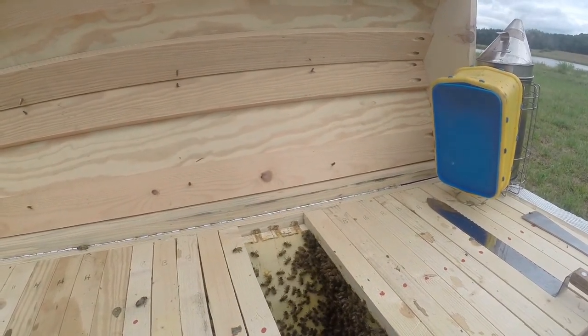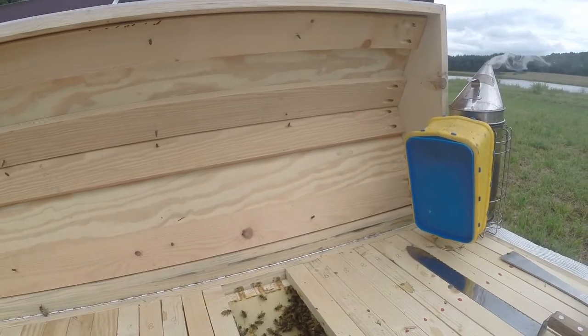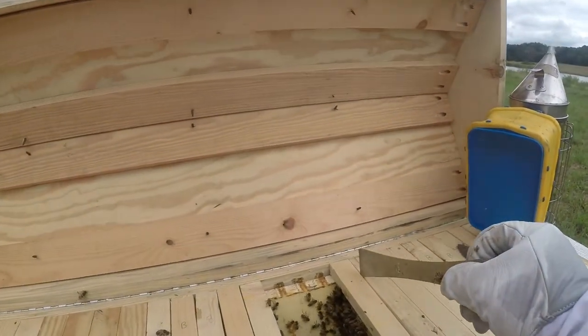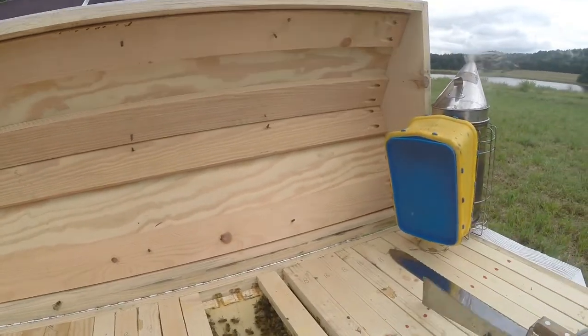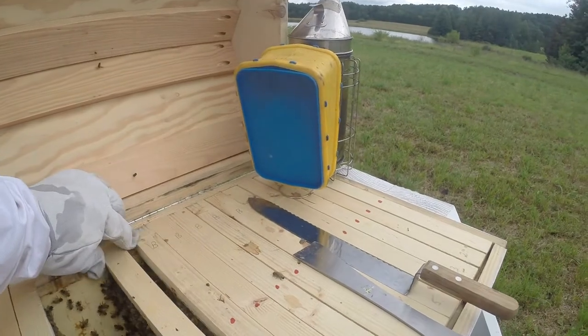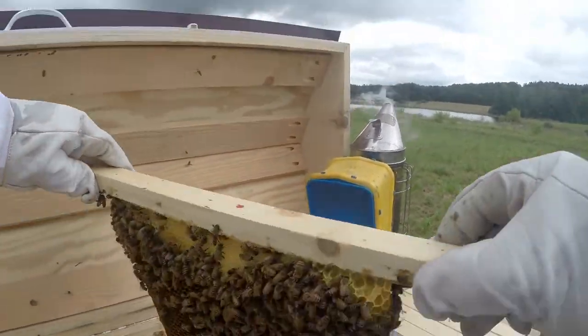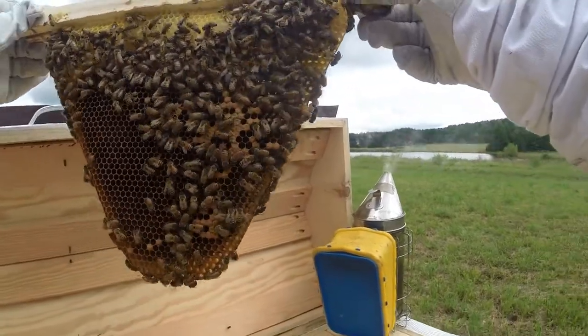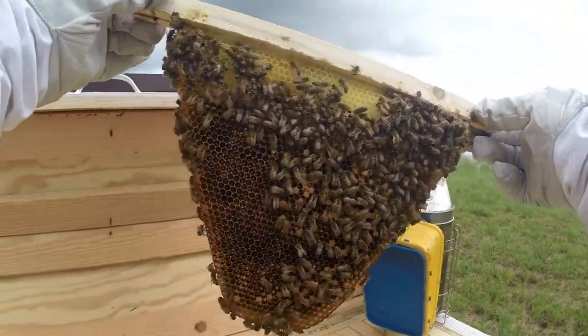Come on, get out of the way. Still on the hunt for the queen. She's working because I found a couple of bars that are really packed full of brood. There's another freaking queen cup.